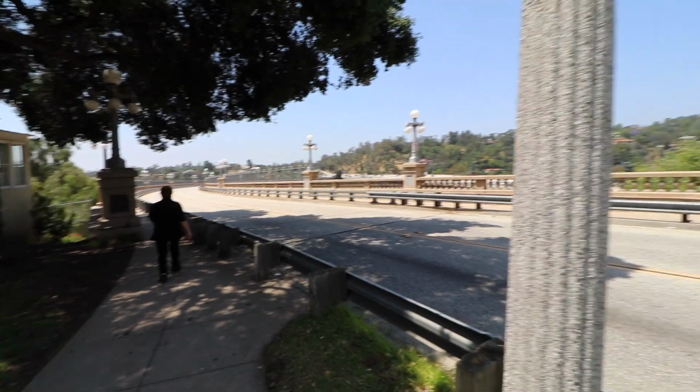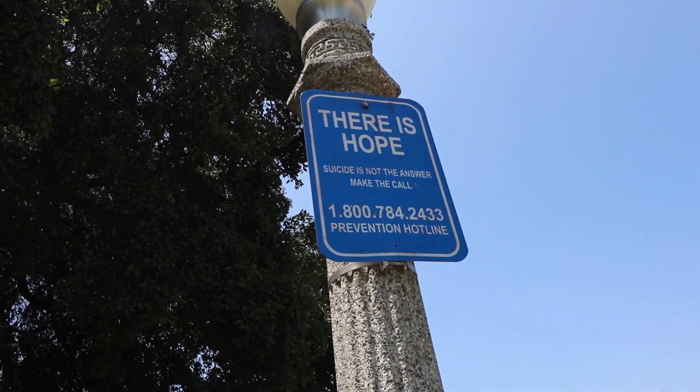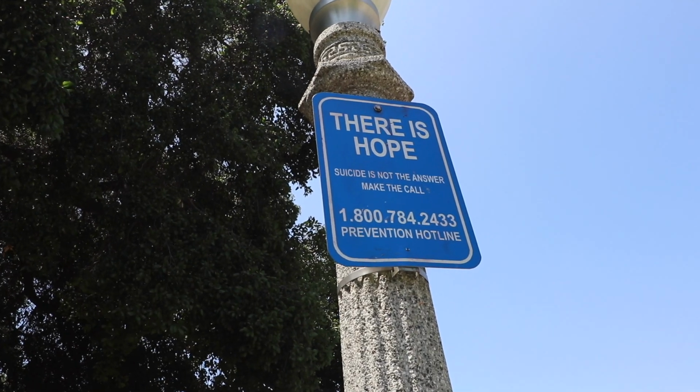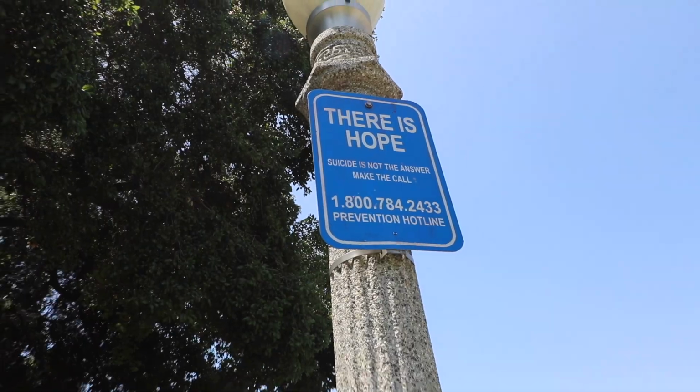Well, we're done with the bridge. You can see here, it's happened enough times that there's actually a sign up here on this light pole. "There is hope. Suicide is not the answer." And there you go, guys. There's the phone call hotline number right there.